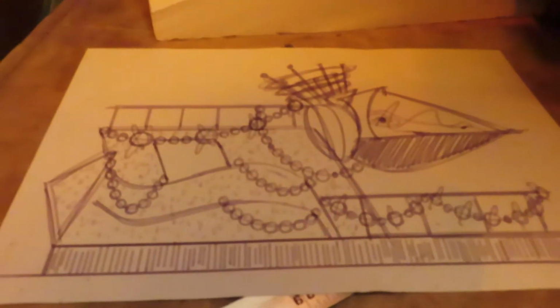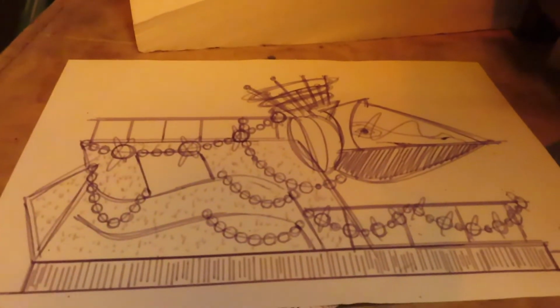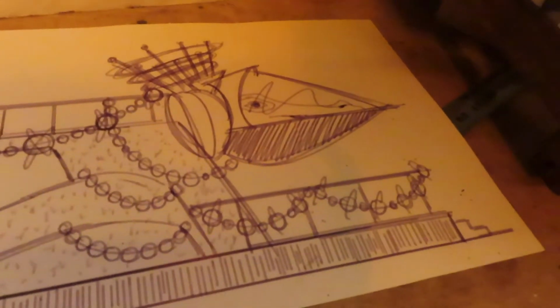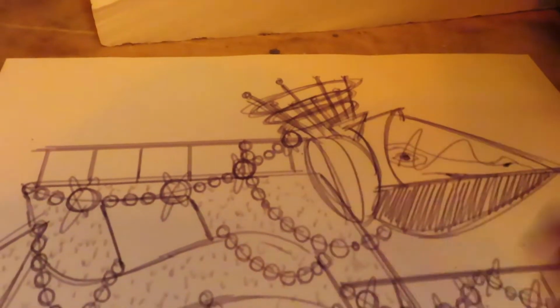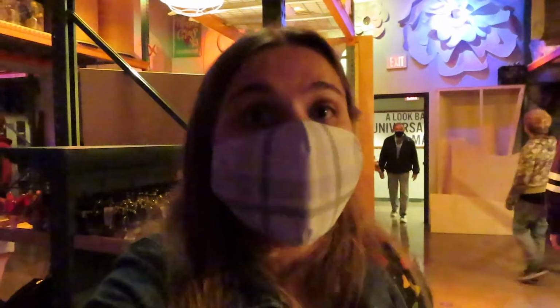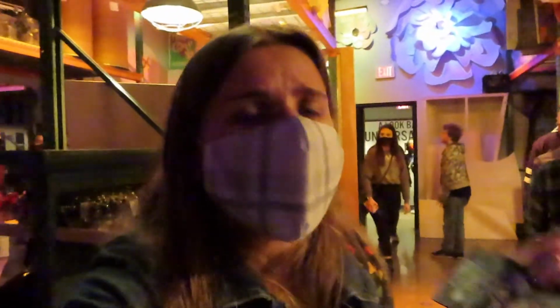And you can see a rough sketch of what they are hoping the float's going to look like. So you can see that this is the alligator head, and then right there is the crown supposed to go on it. So this is the float building factory, so you can hear saws going as they are building the float, which is some really awesome added detail.